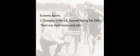So, people have more money to spend. They have more of what they call disposable income. Disposable income means money that doesn't have to go towards food or rent. So, you might think of it as your spending money or your play money. And there's just more jobs, which means more people have more money. So, really, how much money people had was doing really well in the 1920s.